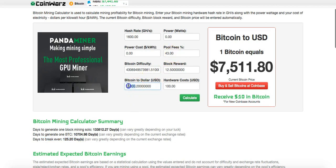So we had 85% here. Let's just change it back so we can start from the beginning. Well, let's say it wasn't doubled, it was 10 grand. So it went to 10.